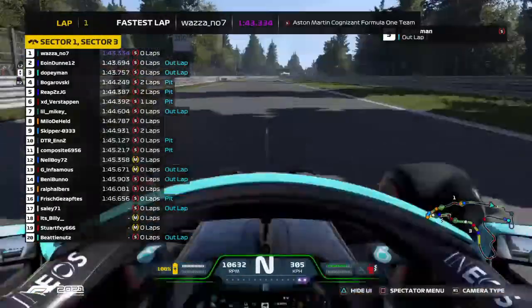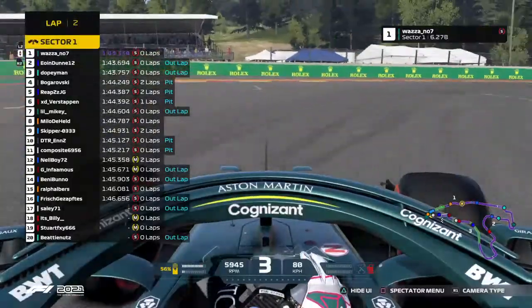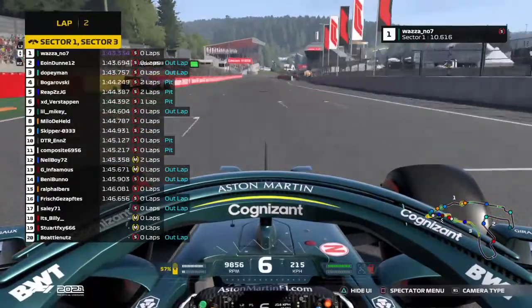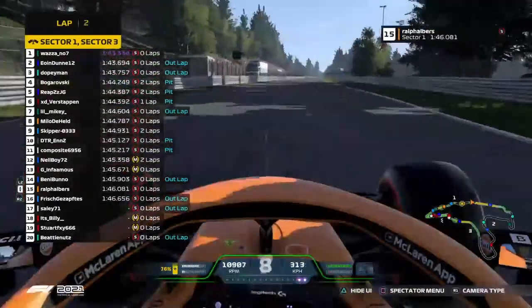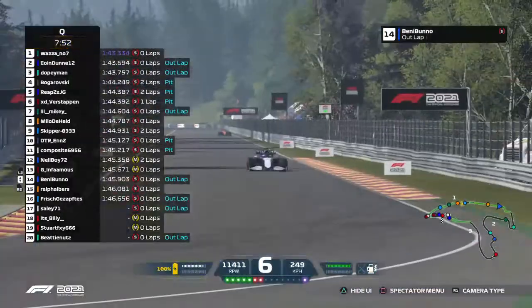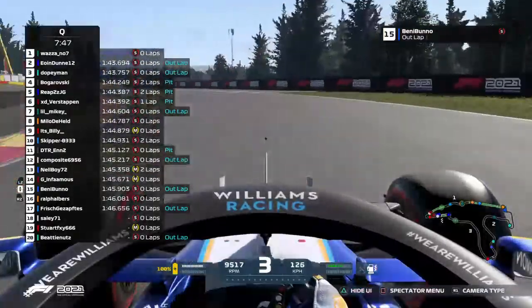And we got Waza. Completely missed that one. Waza P1, provisional. 43.3, 3 tenths up on Ian Dunn. What's interesting is the championship leader in P14. Don't know what happened to him. Nothing, no damage or anything. I thought he was slowing down.